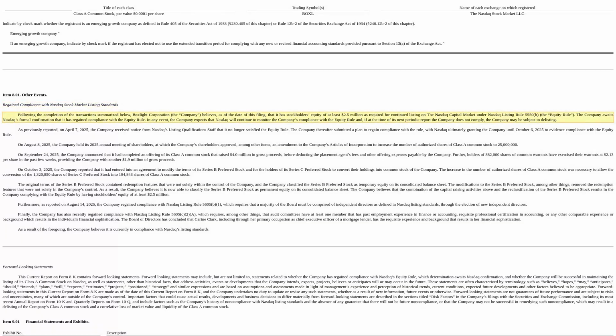Boxlight announced that after some recent business moves, they believe they now have at least $2.5 million in stockholders' equity. This is a pretty big deal because if they didn't meet this requirement, Nasdaq could kick them off the exchange. And being delisted is a really bad sign for investors, making it harder to buy or sell the company's stock and generally tanking its value.